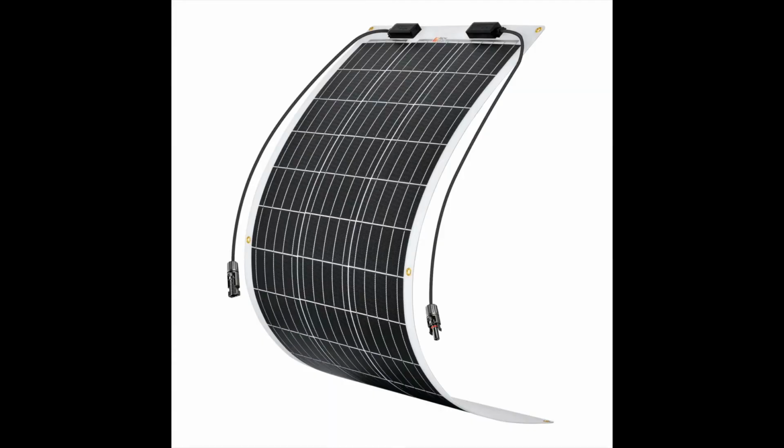The second type we'll discuss today are flexible solar panels made with similar silicon cells as the traditional type, but with no aluminum frame or tempered glass cover. This allows the panels to produce almost as much power at a much lower weight. Those are great qualities, but they come with some serious downsides. First, they are usually only warranted for 2 to 3 years versus the 20 to 30 years of traditional panels.